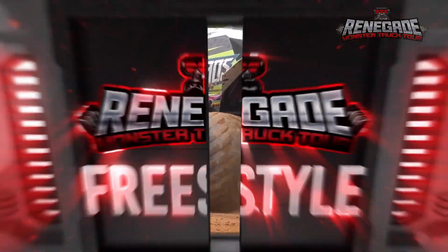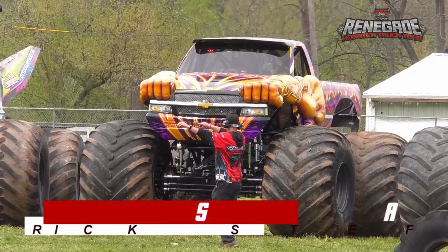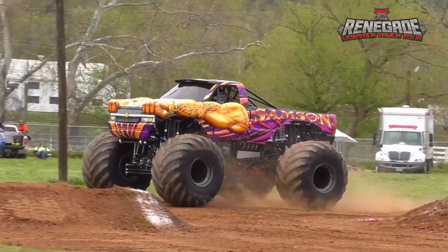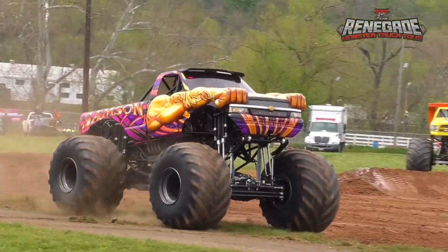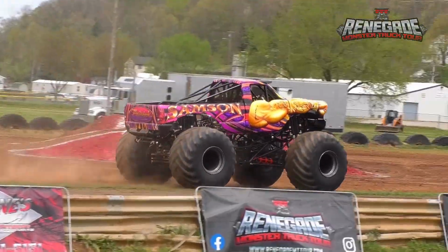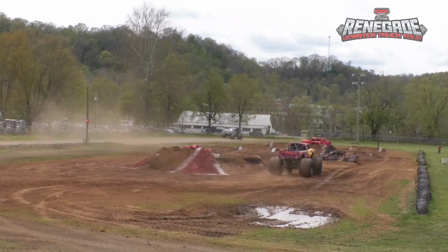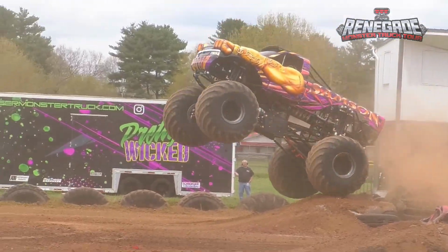Our final competitor on this day in Marietta would be Rick Steffens in the Keith Black Hemi-powered Samson from, again, right down the road, Circleville, Ohio. The bicep-clad Buckeye bow tie came out ready to put on a show. We know this thing can take some big jumps, and we know it can land just about as soft, if not softer, than any other truck out here. This thing was tuned, the engine sounded crisp, and the suspension was working nicely.